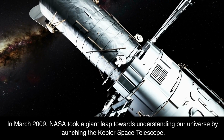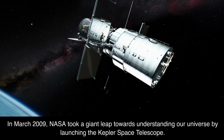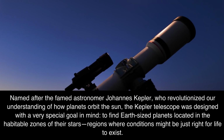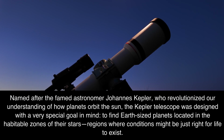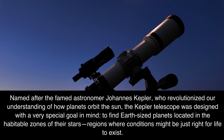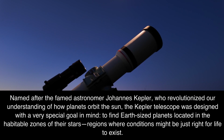In March 2009, NASA took a giant leap towards understanding our universe by launching the Kepler Space Telescope. Named after the famed astronomer Johannes Kepler, who revolutionized our understanding of how planets orbit the Sun, the Kepler telescope was designed with a very special goal in mind: to find Earth-sized planets located in the habitable zones of their stars, regions where conditions might be just right for life to exist.